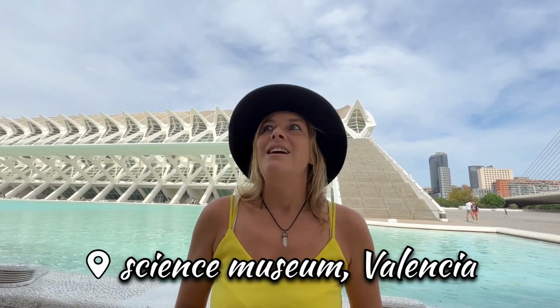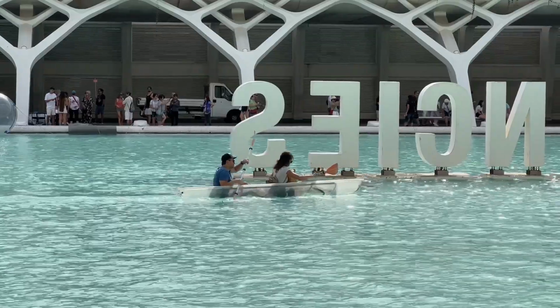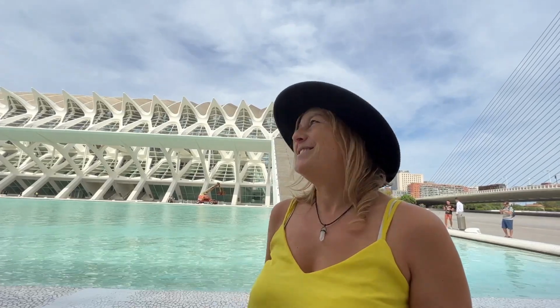This is the famous science museum in Valencia, where you can see everything that has to do with science, the evolution of life, and so on. Even though you're on a completely budget trip and you don't want to spend any money, it's such a cool area just to walk around, take pictures, and see from the outside. There are also little boats and paddle boards you can rent to go for a paddle on this little lake. It looks really nice.